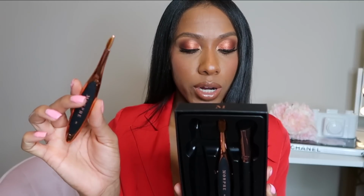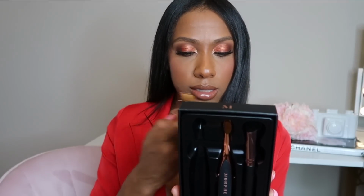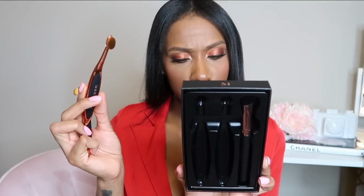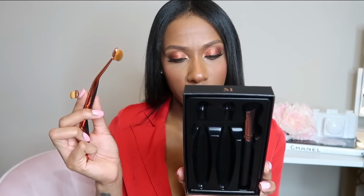So this brush right here is called the M3. This is what you're going to use to draw those two lines, those skinny lines. With this brush, use the M6 brush and contour shade. Connect both sides by drawing a straight line directly above the nostril. This will create a button-like nose.